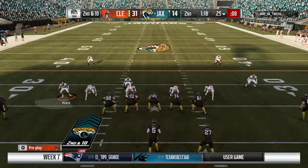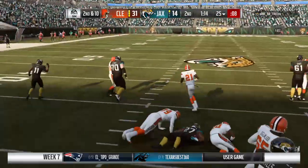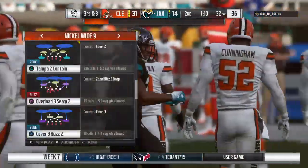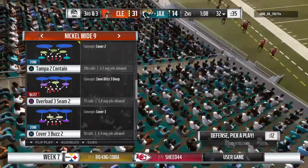76, 76. They'll run it now out of the gun, and he'll work his way across the 30 to the 32. Second down, a little more productive than first. 7 yards on the gain. It gets him to 3rd and 3 now.